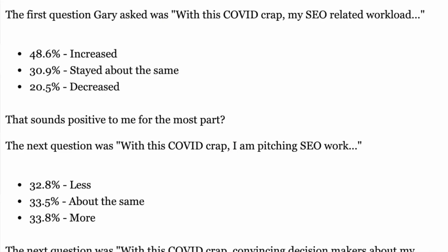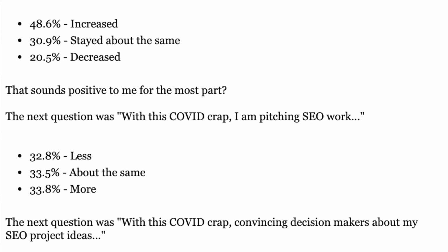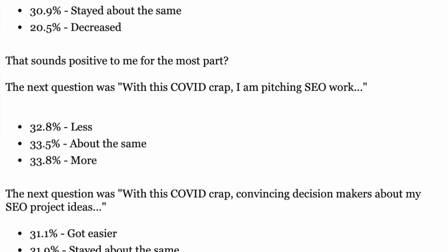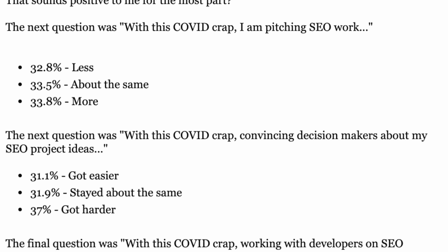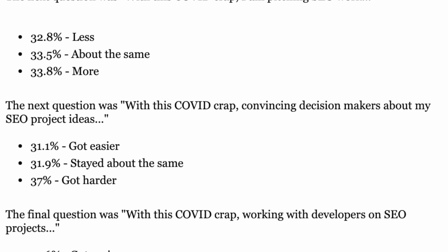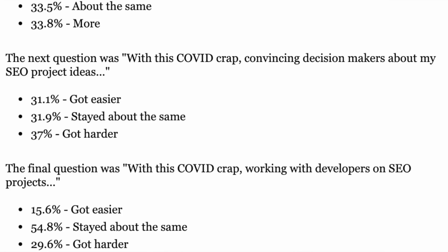And finally, Gary from Google ran multiple Twitter polls asking how COVID-19 has affected or changed your SEO work, and the results are pretty interesting. One question was, with this COVID stuff going on, my SEO workload is increased, decreased, or the same, and the results are all over the place. And I'll try to embed all the answers very quickly so you can just see them below. With this COVID stuff, I'm pitching SEO work less, more, about the same. Convincing decision makers about my SEO project ideas is easier, the same, or harder. Or working with developers on SEO projects is easier, the same, or harder. So those are pretty interesting questions.